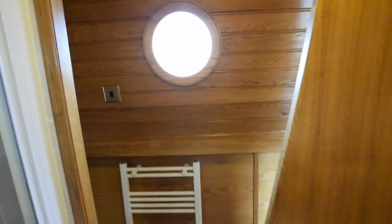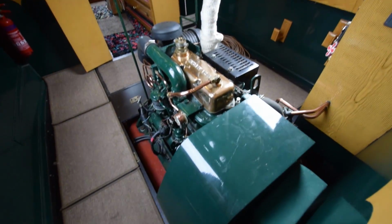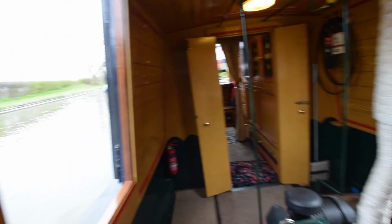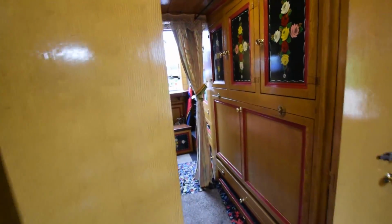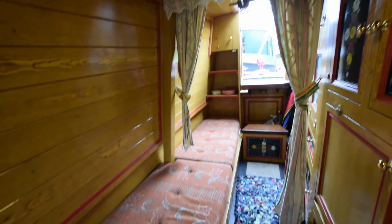On we go into the engine room. This is where the Beta JD3 is housed. There's only 1344 hours on the clock at the moment. All very clean, very accessible, very tidy. There's 2 side hatches in here. The battery bank's under the floor here. There's 4 domestics, 1 starter. They were all new in December 2018. There's 2 bow thruster batteries on board as well.